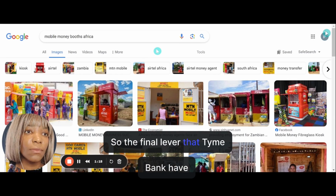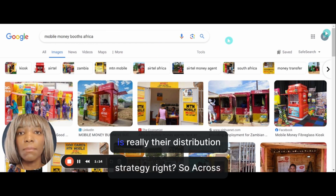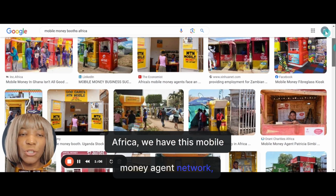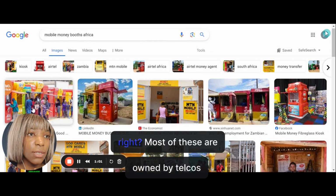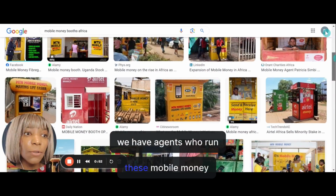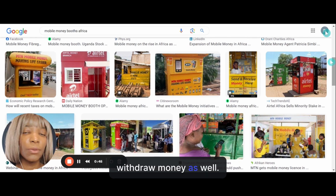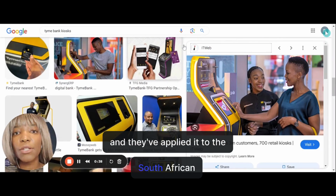So the final lever that Tymebank have used to gain market share from major banks is really their distribution strategy, right? So across Africa, we have this mobile money agent network, this distribution model of mobile money booths, right? Most of these are owned by telcos like MTN, Airtel, for example. And across Africa, we have agents who run these mobile money booths where you can deposit money, withdraw money as well. And so essentially Tymebank have taken this model and they've applied it to the South African context.